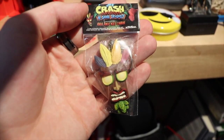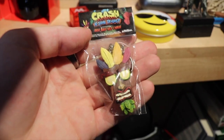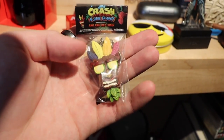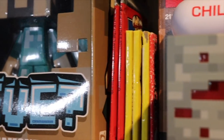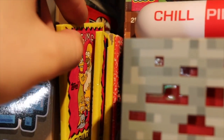I'm sure you guys knew this about me already, but I am a huge Crash Bandicoot fan, and when Crash Bandicoot Remastered came out, I had gotten this keychain with my pre-order. I absolutely love this thing, so I just have it on my shelf just to remind me how much I love the game.